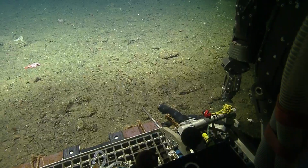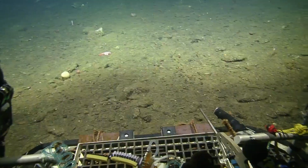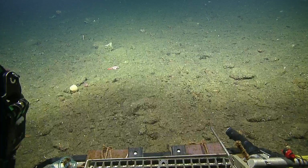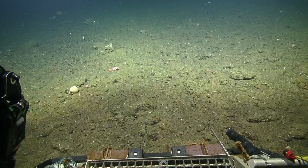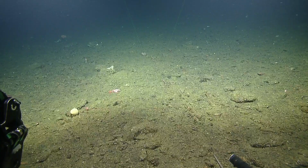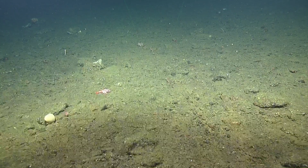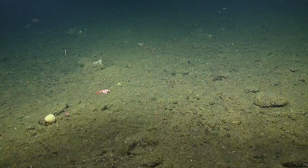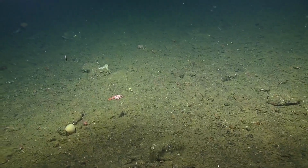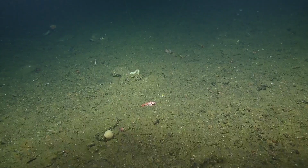Science, anything else here you want to take a look at, or keep moving? Not for me. Bridge, no? All right, can we get the junk zoom? 30 meters, 287. Oh, and can you go to 1 on bubble, Bob? Thank you.